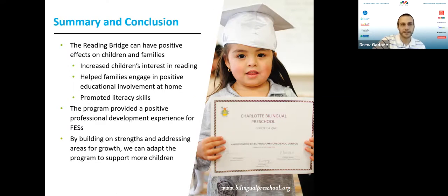To summarize, we felt like the Reading Bridge program can have positive effects on children and families, particularly related to promoting children's interest in reading, promoting positive family engagement and educational involvement at home, and promoting literacy development. We also saw that the program provided a positive professional development experience for our program facilitators, our teachers. And then we think that by building on these strengths and addressing areas for growth, we can adapt the program to support more children and to support children more effectively moving forward.